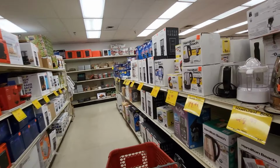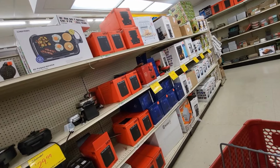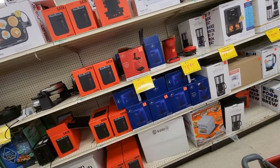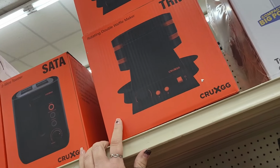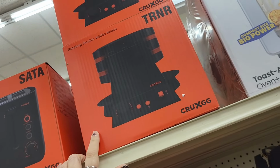We're back in my big Ollie's. I haven't been here, I don't think, since Christmas. The last Ollie's I was in is the one that's really local to me. I think we've seen most of this stuff. Still have the toaster, rotating double waffle maker. I'm not trying to pull that down.